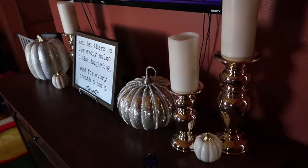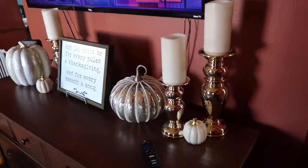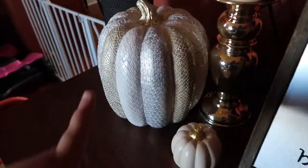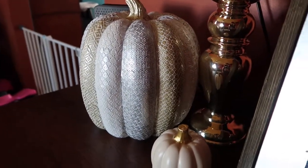The last space I'm gonna show you guys is this desk under our TV, and I just went for a very glamorous look here. It kind of reminded me of Cinderella and with the mixed metals, and I found this mixed metal pumpkin this year at Marshall's.